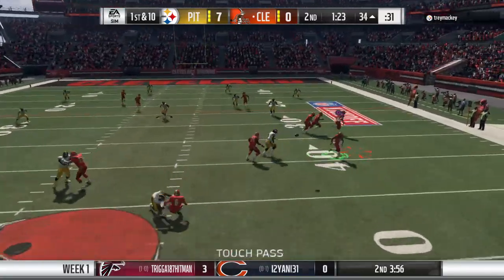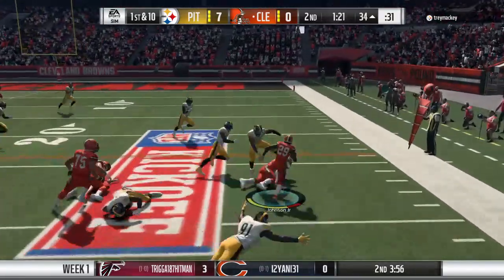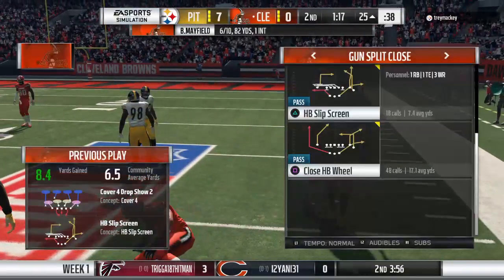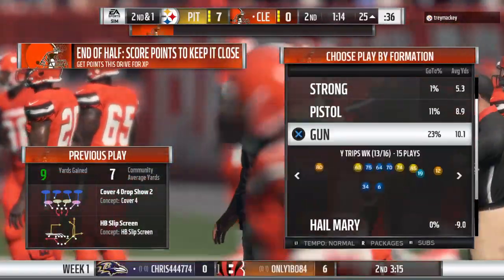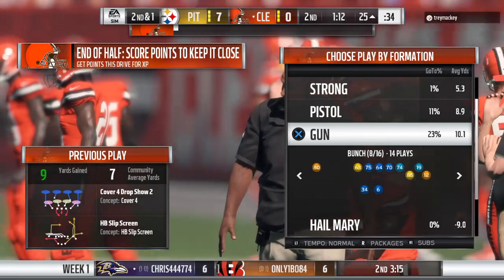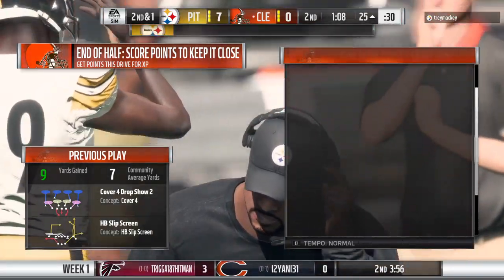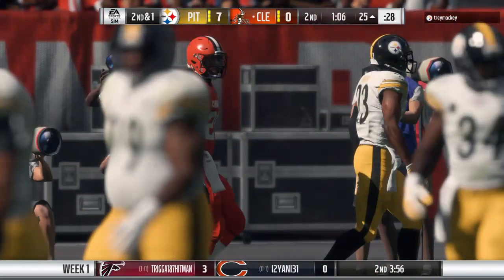Back to throw now on first down. Screen play, Johnson. And he's able to get it down to the 25-yard line. A good first down call as the screen play gets him 9. I know most of the time when the ball's in the air, you're thinking wide receiver, tight end, but running backs, they can be a big part of any passing offense nowadays.